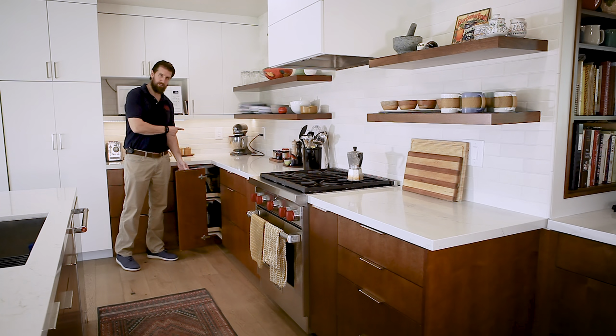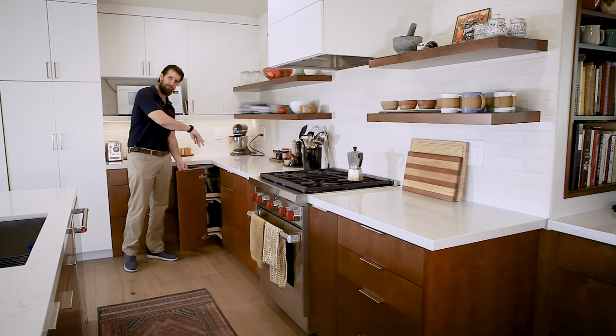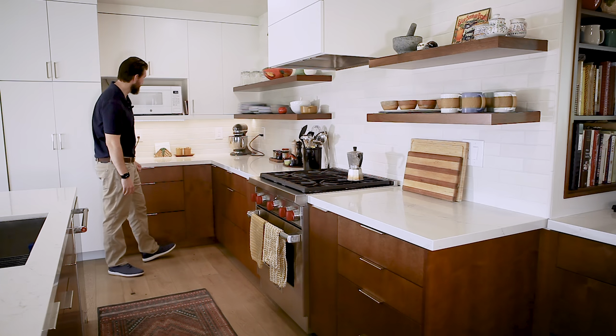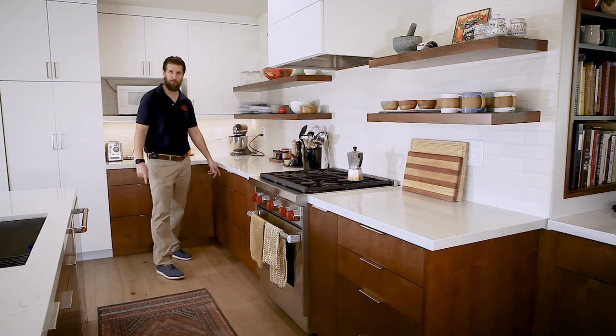Main thing with Lazy Susans and Super Susans are the doors. They're made up of two doors typically, unless you have a corner cabinet here, a 45 cabinet. So you just want to make sure you close one door and then the other door so that you don't clack the cabinets together. That's the main thing. And if you have kids, make sure to teach your kids that, or else they're going to chip the cabinets in the corner. We don't want that.